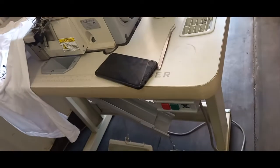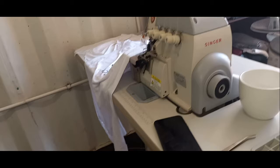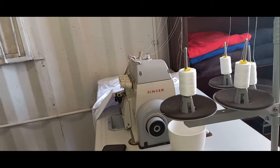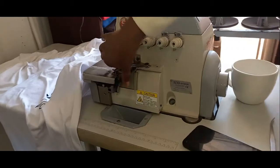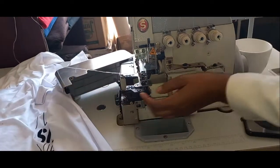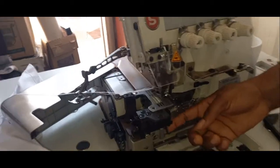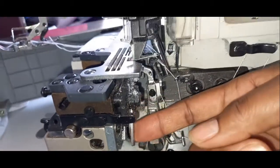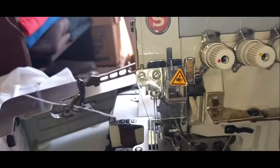This one's primary function is to clean finish a raw edge, giving the project a professional and a very nice feeling and a good look by edging or hemming or seaming. This has built-in blades which also trim off excess fabric along the edges to prevent fraying. So this machine is quite nice to have, you know.